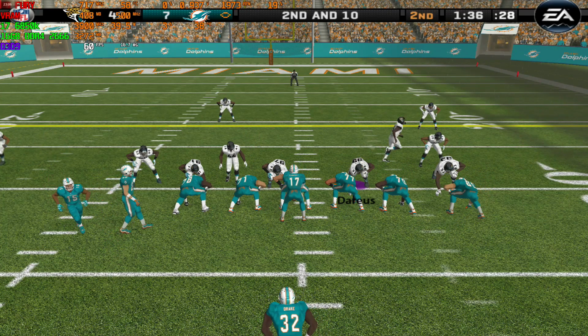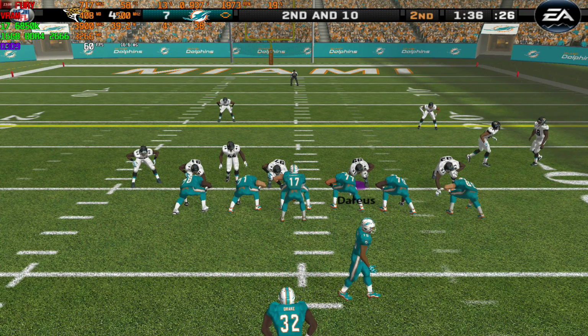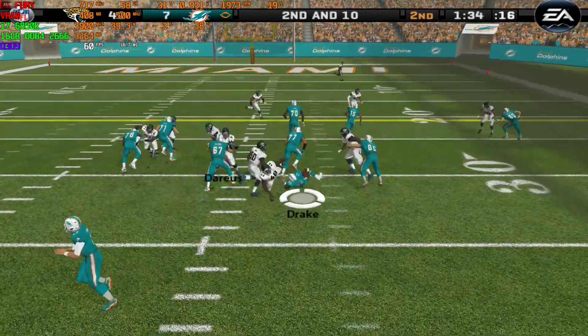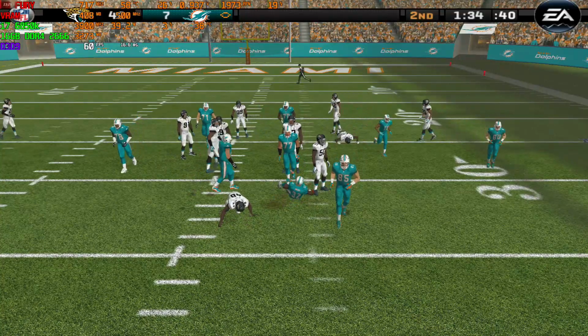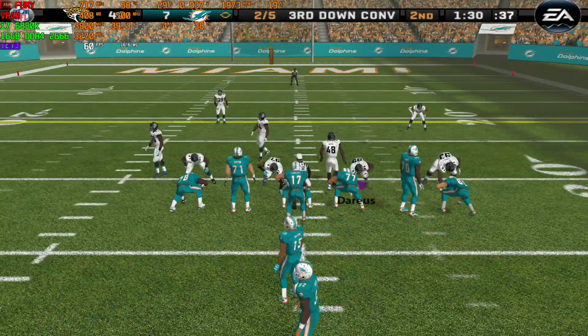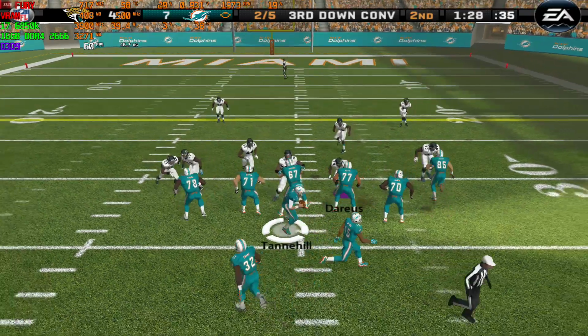Jacksonville goes with a 4-man front. Hand off to the tailback. Jacob comes up to make the play on the carry. At the 32-yard line. What they're doing here is keeping the defense from huddling up. It keeps the same defense on the field.